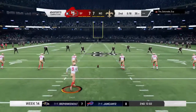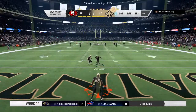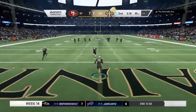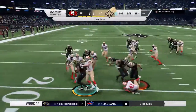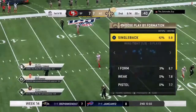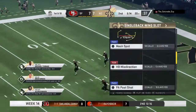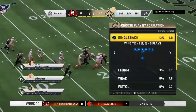So all even at 7 now as they kick it away. That's fielded in the end zone. And the decision to bring it out will cost him about 5 yards as he'll get this only back to the 20.